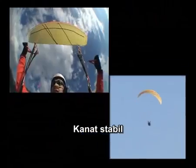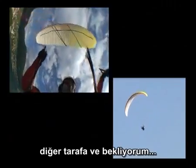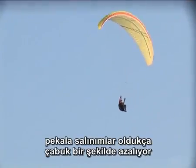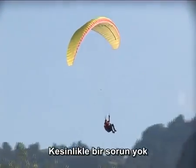Okay, the glider is stabilized, fly straight. Okay, I go. Stop. One time. Stop. And I wait until the glider recovers normal flight. Okay. The oscillation is reducing very fast. Absolutely no problem.